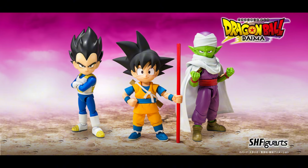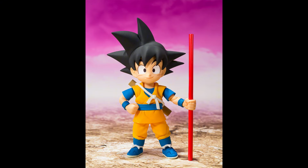I've seen just kind of clips of the trailer, looked interesting, looks like it's going for a younger demographic, and they're doing figures of it so soon as well. So you've got Goku, who's coming out in October of this year. I think that's when the series starts as well, actually. He's going to be around 4,000 yen, not bad price, he's a much smaller figure as well.